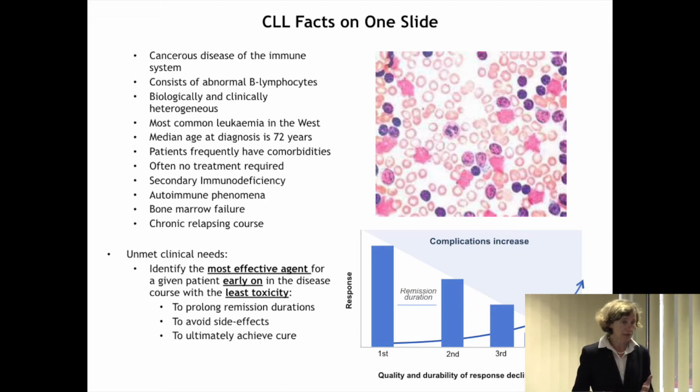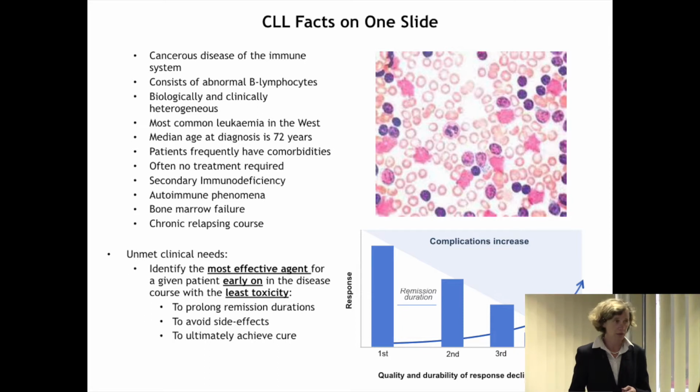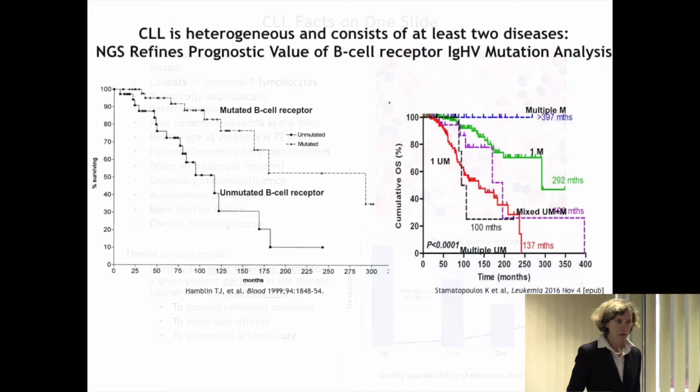Those are sort of concepts. They have been half proven and not completely proven, but I think in our mind, that's how we think about CLL, as a disease that will not be cured with chemotherapy because it's able to escape from chemotherapy all the time, and by that I mean the conventional chemotherapy.